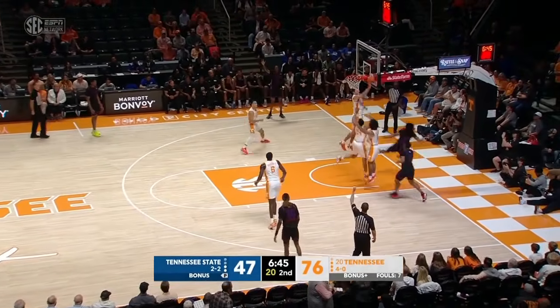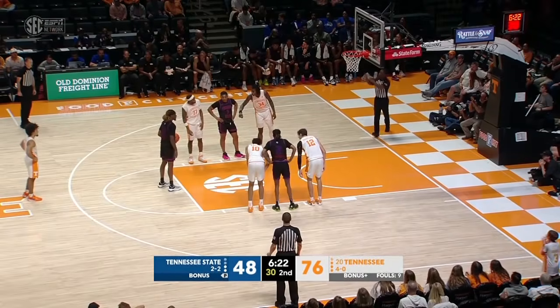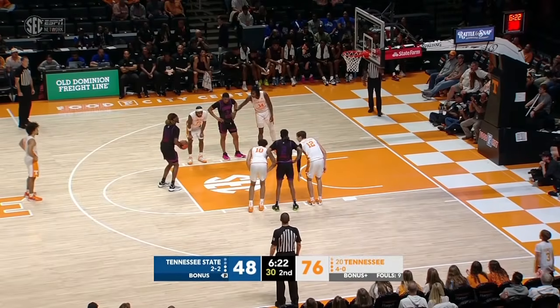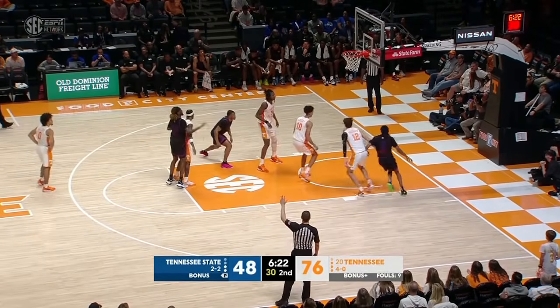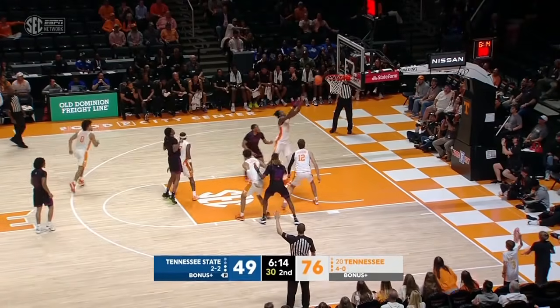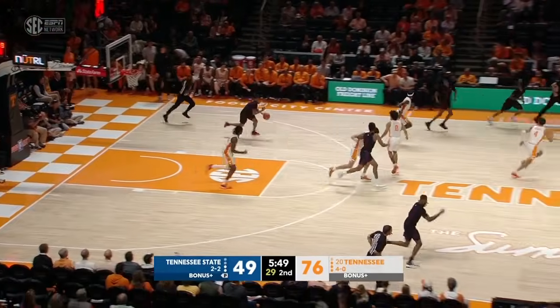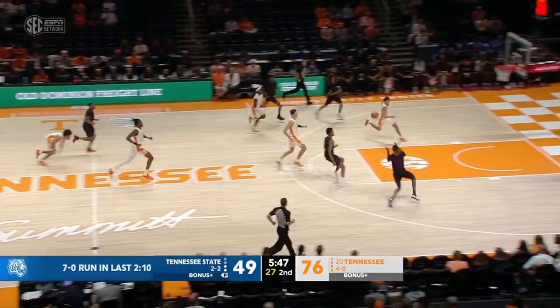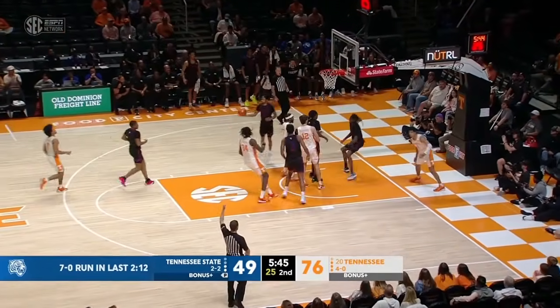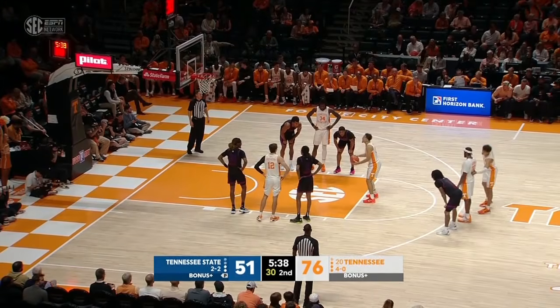Tigers looking for another bucket. Harris draws the foul. Fouls, ones that'll hurt you. And he missed it. Wow. Handle it. Again, he didn't catch it clean, Andy. You look at that right there. He didn't catch it clean. Almost another turnover for Tennessee as they're trying to end their scoring drought here.